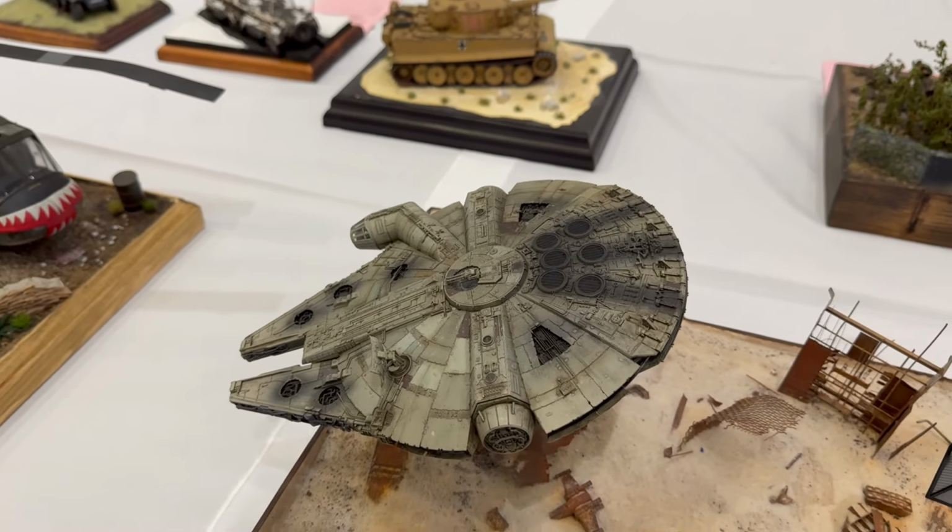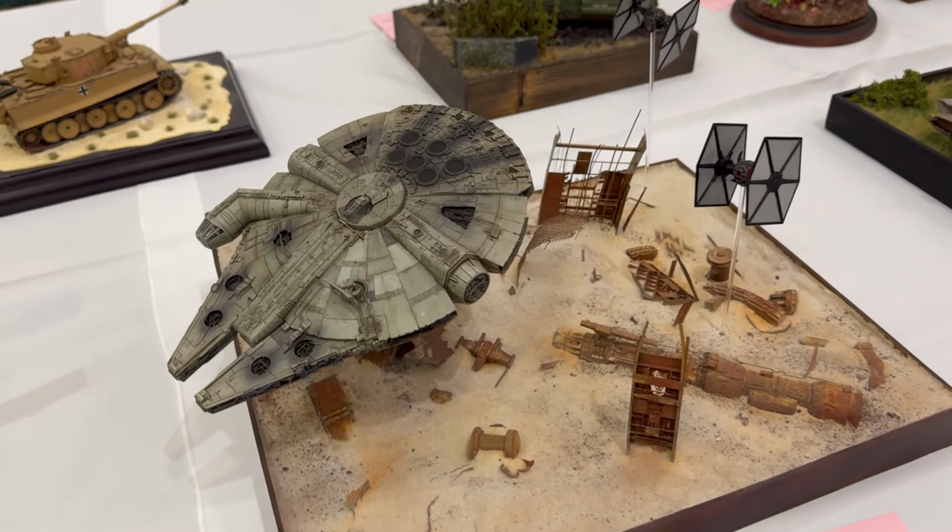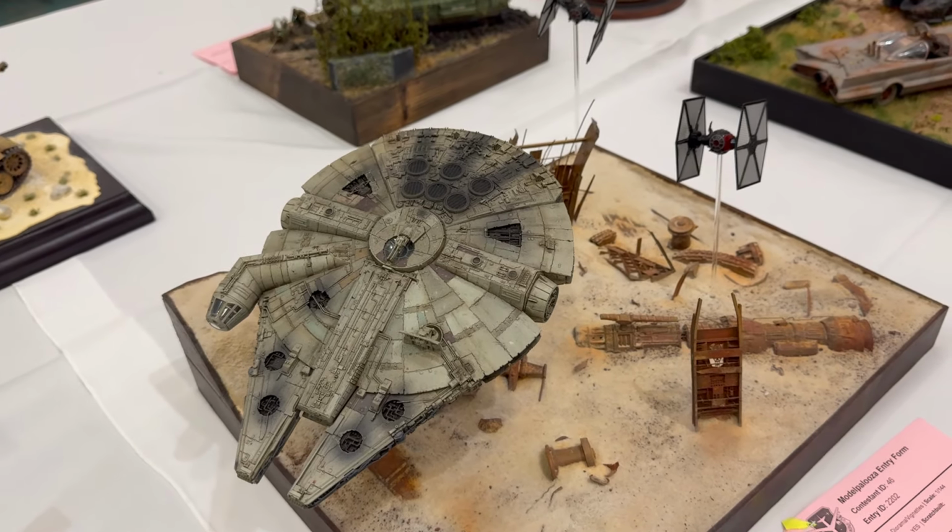I did build this kit. It's actually a really nice model and not too expensive. A lot of detail in it for how small it is.